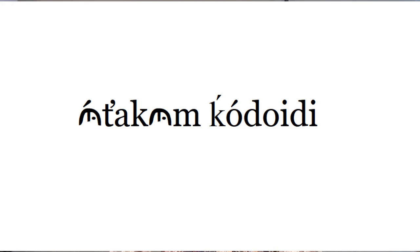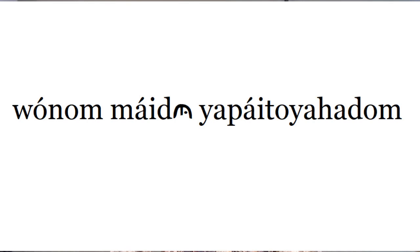Atakam korodi. Can you figure out what otakam means? Going on top or being on top. Remember, the ta infix means on top. Otakam koredi, in the always on top land or world. Wonamaita yapaito yaharam. Hesi maikare yapaito yaharam. Wanting to communicate with. Communicate with who?